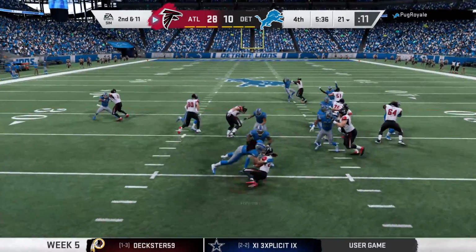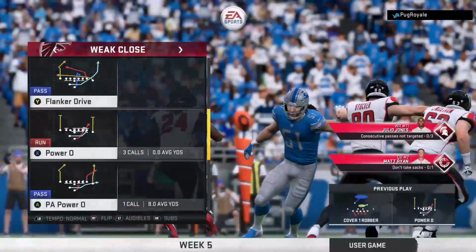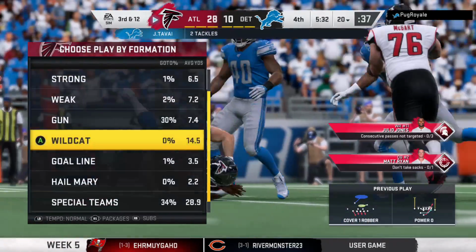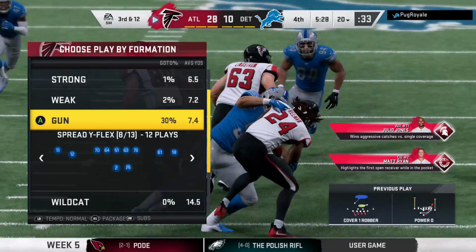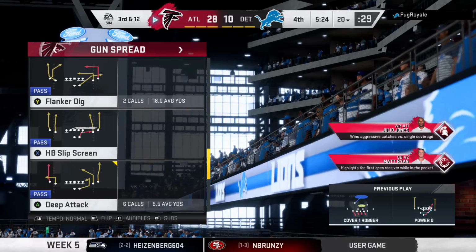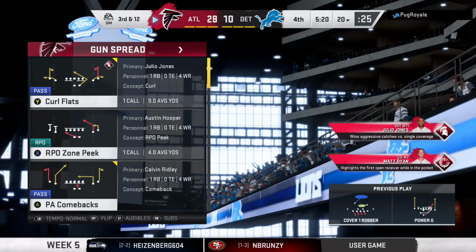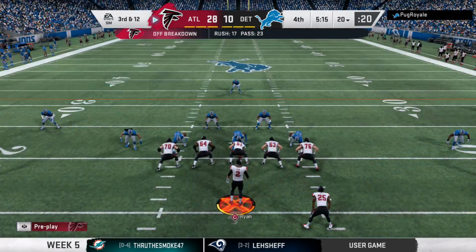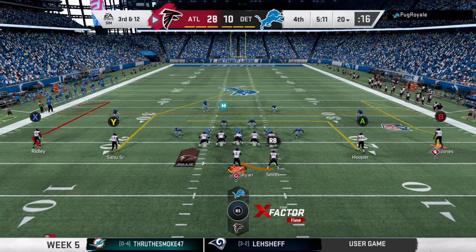Freeman again. And for a 2nd straight play, the Lion defense drops him behind the line of scrimmage. Officially, it will go as a 1-yard loss, and that's going to lead to a 3rd down. So time to start going in the other direction as they come up now 3rd and long.